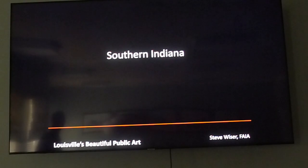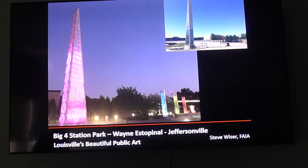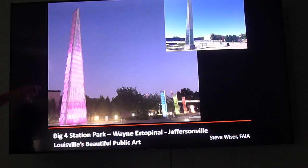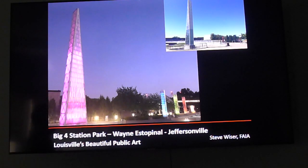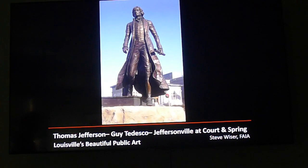Southern Indiana. They have some sculpture pieces there at the big Forest Station Park. Wayne Stopino, an architect, created these pylons, these colorful pylons that are down there, which also talk about the 1937 flood. The color of the pylon changes as you go up. It shows the height of the flood waters in 1937. They have a sculpture of Thomas Jefferson as well. Jeffersonville is named for Thomas Jefferson.